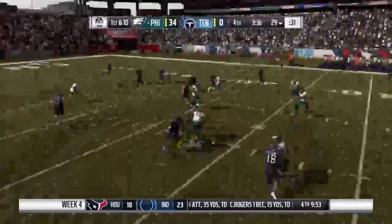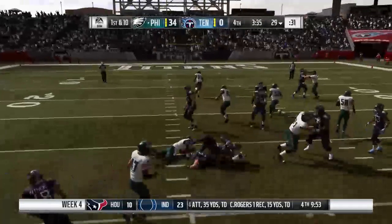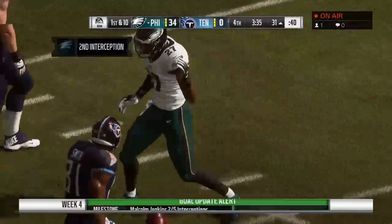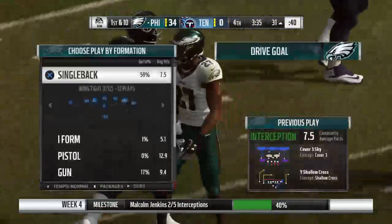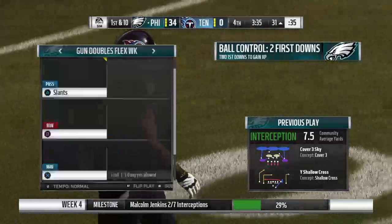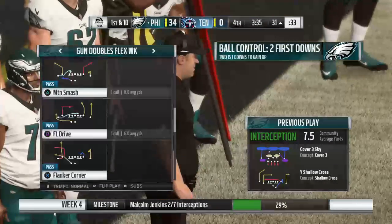And his pass is intercepted for the 4th time today. Picked off by Malcolm Jenkins. And his guys are going to take over at the 31-yard line. Facing this 4th quarter deficit, felt like they had to throw the ball, and on the other side, they were ready. No doubt about it.